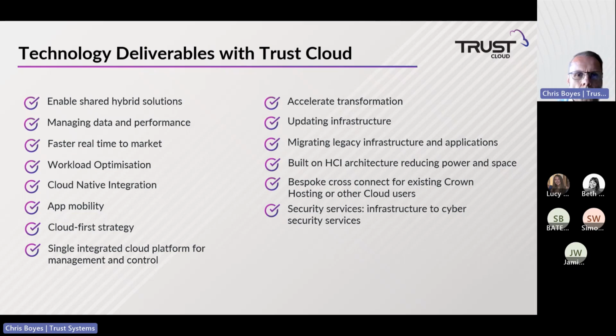So in terms of the technology deliverables, so how we go about it and what it is, we've got an ecosystem that hopefully we've got a bit of context for there in terms of migrating and how we operate within Crown Hosting and the public cloud. The managing of those environments is where we really get assessment and planning across the data, the time to market, the workload, and whether there's any cloud native integration that needs to be done. The application mobility, whether that's from a client side perspective in their own locations, moving that into private cloud and then on into public, and also providing a single cloud platform. So we utilize the Nutanix hypervisor there, which can operate in any of those three environments, but is all managed and consistent through a single pane of glass in terms of management.